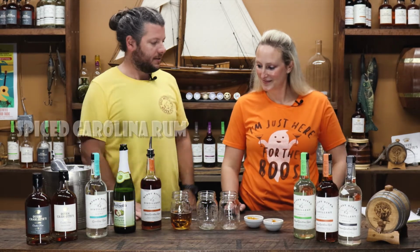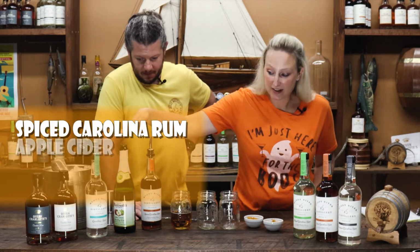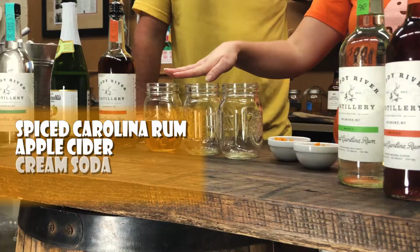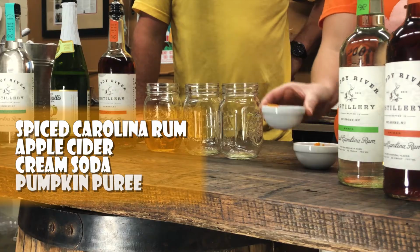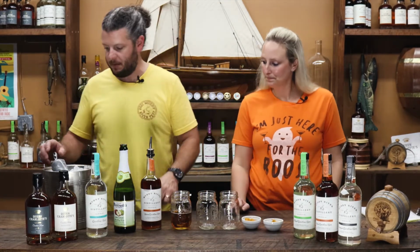What else is in this cocktail, Caroline? Well, we are going to use apple cider. I got sparkling apple cider here, but you can use either one. Cool. Also cream soda and pumpkin puree. Nice. All right, so I'll get us started. I'm gonna fill these jars up with some ice.